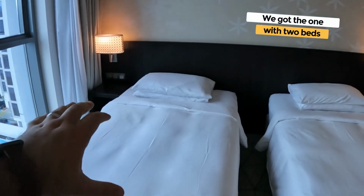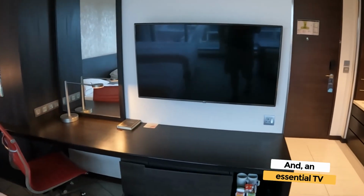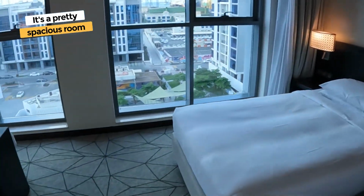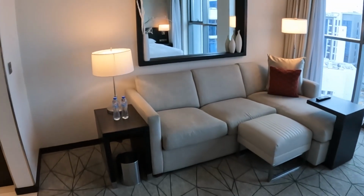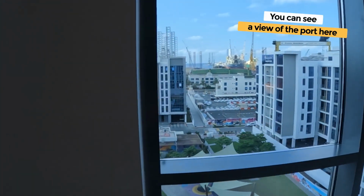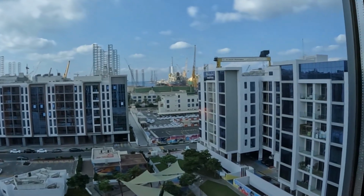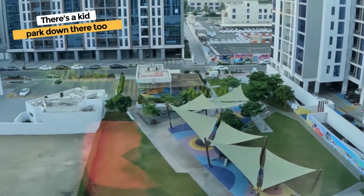And then we got the one with two beds. And then you have a working station right here and one TV on the wall. And it's a pretty spacious room. It's really nice, not bad at all. You got a nice mirror on the wall. And then the views are the port views. So this is the industrial side of Dubai. So you're gonna get a lot of port views here. You got a kid park right next to it.